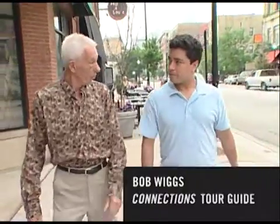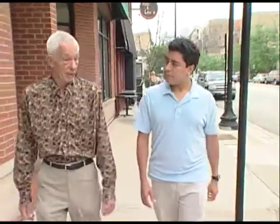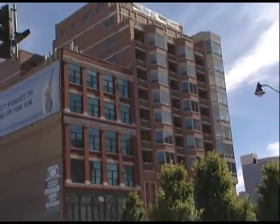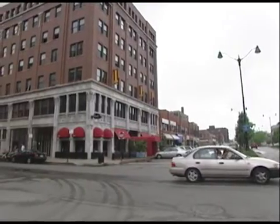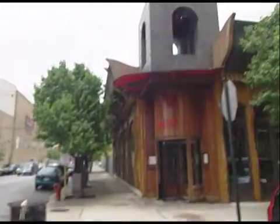So Bob, tell me why the near West Side is such a great destination. This is one of the finest mixed-use communities in the city, if not in the nation. We have residential, we have commercial, we have film, we have productions, and we got some of the greatest restaurants in the city of Chicago.